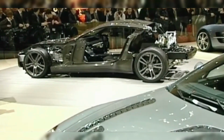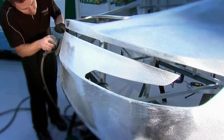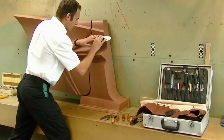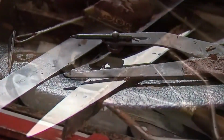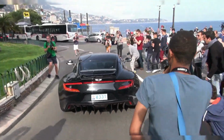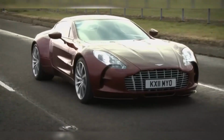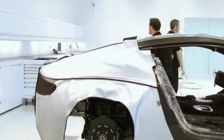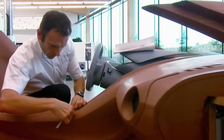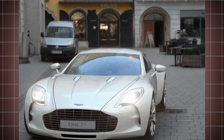At its heart was a carbon fiber monocoque chassis, a first for Aston Martin, to which a hand-formed aluminum body was attached. This wasn't just any aluminum bodywork. Each panel was hammered and shaped by hand, using traditional coach-building techniques that dated back to the early days of automobile manufacturing. This combination of cutting-edge materials and time-honored craftsmanship became the defining characteristic of the One-77. It represented the perfect blend of Aston Martin's heritage and its future direction. Development took over 2 years, with the first completed cars delivered to customers in 2011. Each One-77 required approximately 2,700 man-hours to complete, a testament to the incredible attention to detail and craftsmanship that went into every example. Now, let's dive into what makes the One-77 such an extraordinary machine from a technical standpoint.